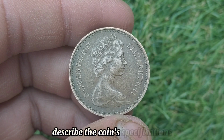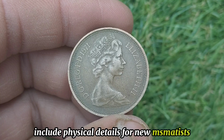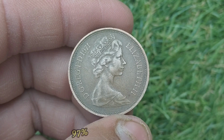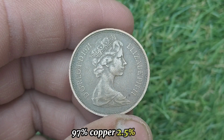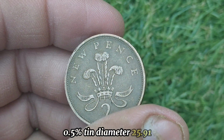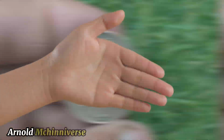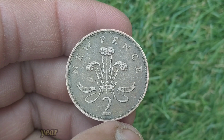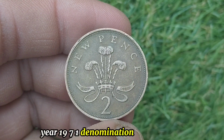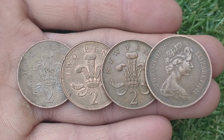Describe the coin's specifications. Include physical details for numismatists. Composition: 97% copper, 2.5% zinc, 0.5% tin. Diameter 25.9 mm, weight 7.12 grams. Plain edge. Obverse designer Arnold Machin. Reverse designer Christopher Ironside. Year 1971. Denomination: two new pence. Mention common and rare versions.